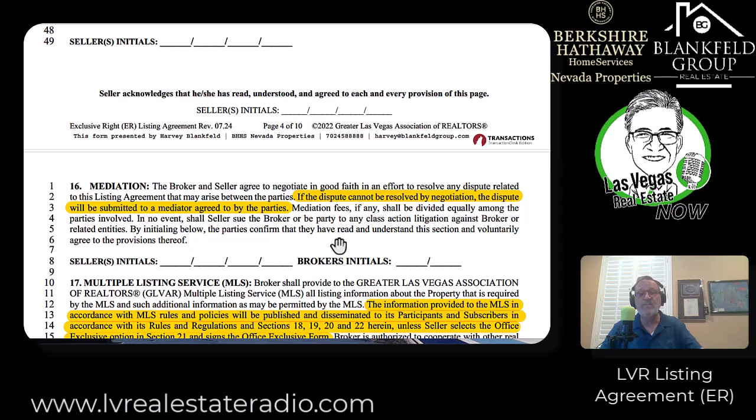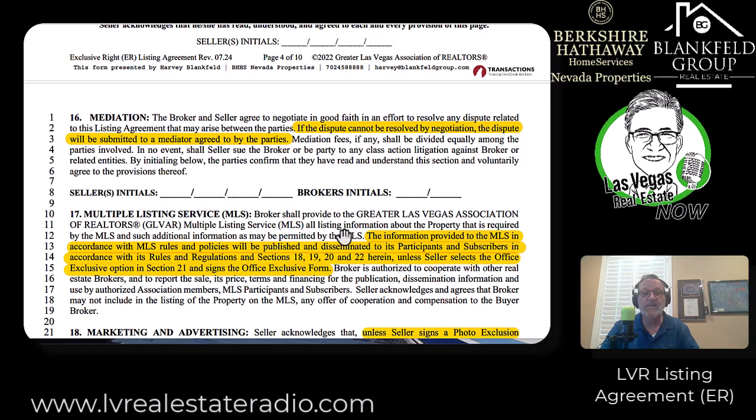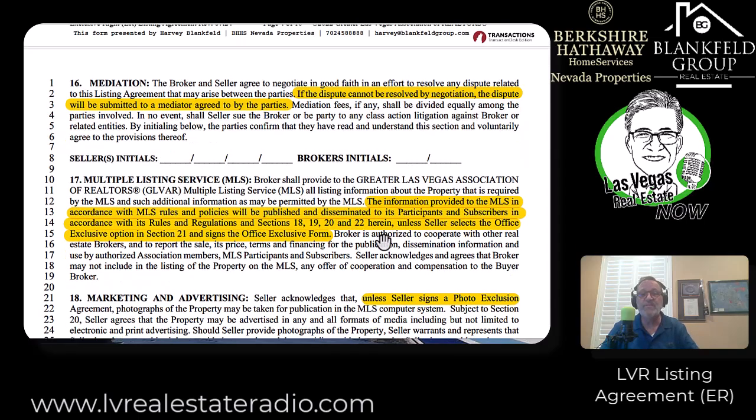Mediation: all the parties agree to mediate, but nobody's really relinquishing their right to sue if they need to. Multiple list: you understand the information is going to be used in multiple list. Sometimes sellers ask me, "Gee, Harv, I know I have 2 bedrooms and a den. Can we call it 3 bedrooms?" The problem is that if we give bad information on multiple lists, we're fined as agents and participants in multiple lists. So we have to follow their rules. So just know that. That's a common example. There's other examples as well.